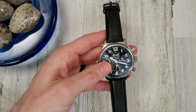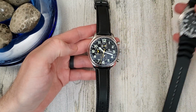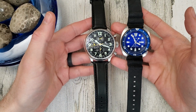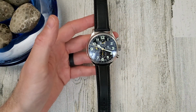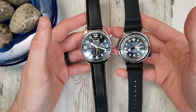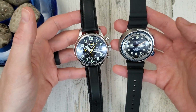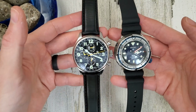Oh yeah, let's look at these side by side. So 47, 42, and I have my turtle here. This is a 44 millimeter diameter watch. Then I happen to have my tuna here, SBBN 039 Seiko Prospex tuna. Quartz just ticking away with the second hand there. But anyway, I think this is 46 diameter if I remember correctly.